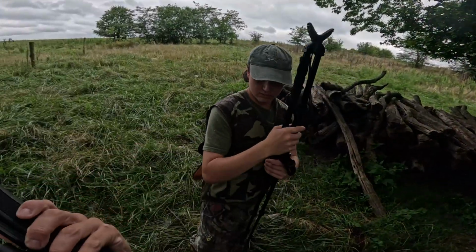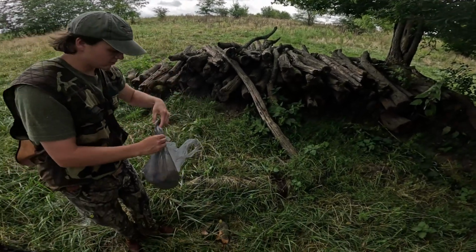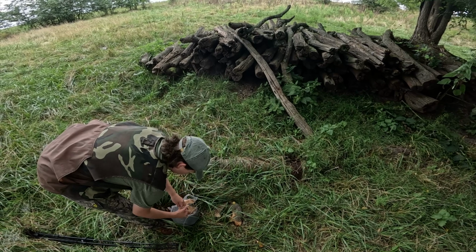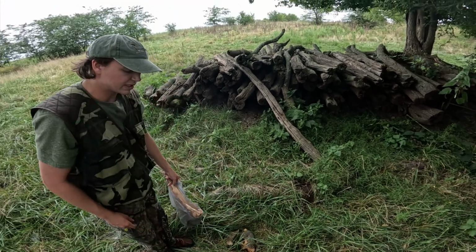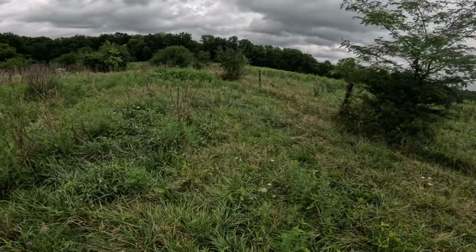That's our goal today, was 4, so we're gonna be done for today, but we're going out again tomorrow, different place. So we're gonna put this squirrel in the bag, walk the 2 miles or whatever back to the house. I think I double shot him in the head. I think you shot him in the mouth and then the top of the head.